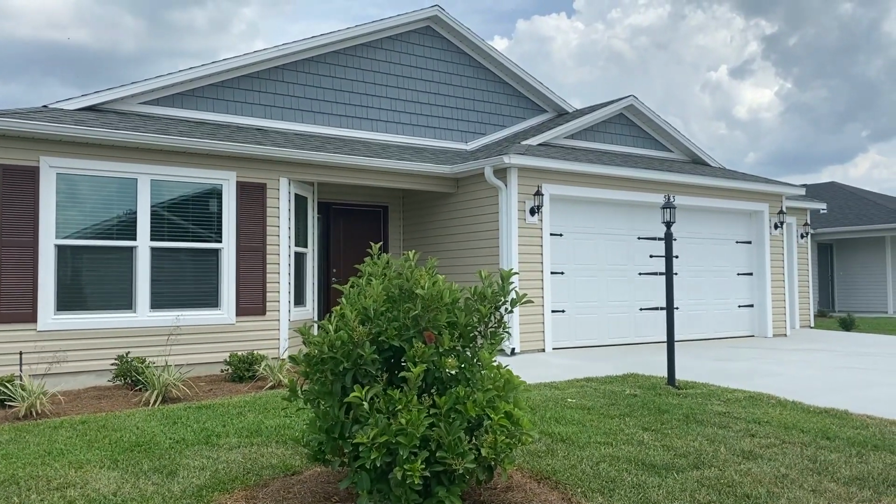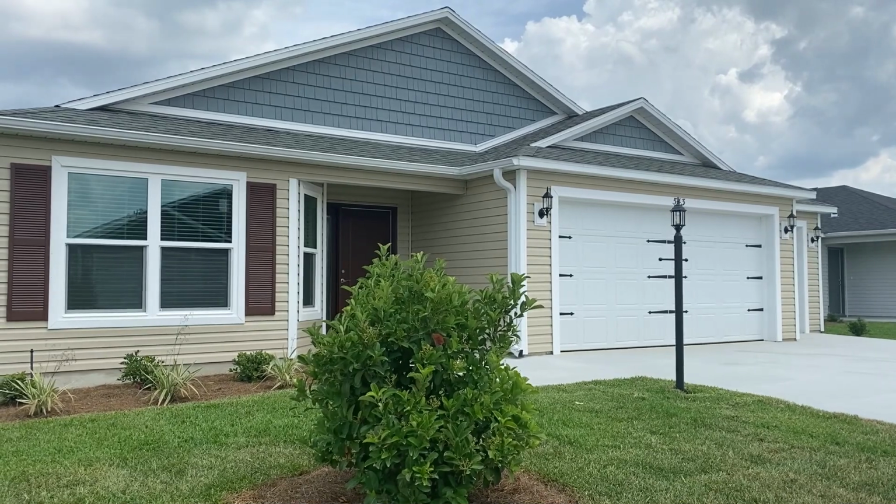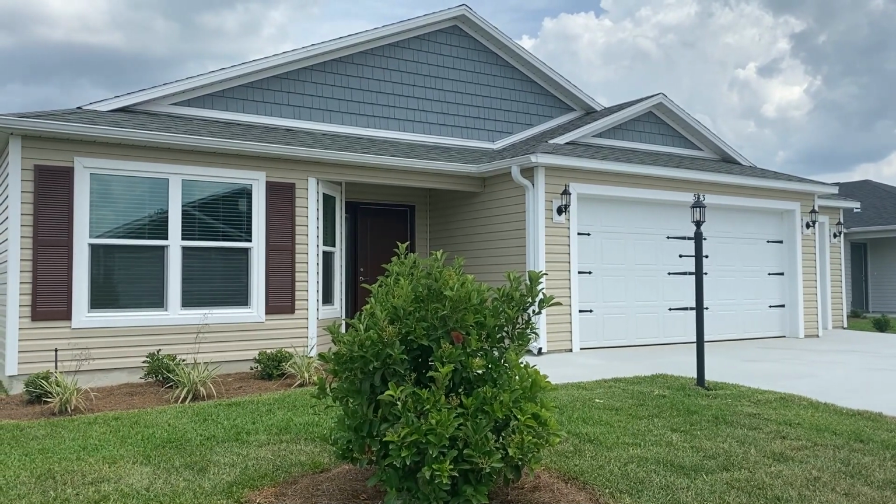Okay, so we hope you enjoyed the little tour around the brand new cottage villas in St. Catherine.